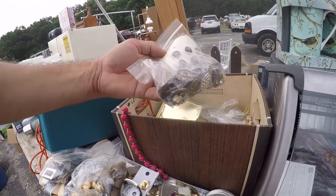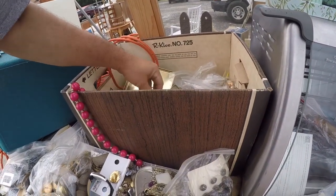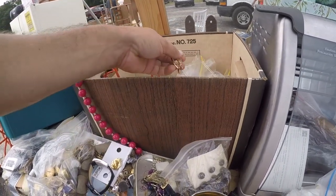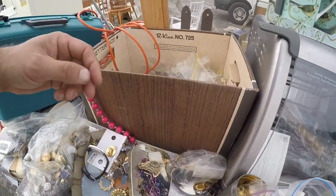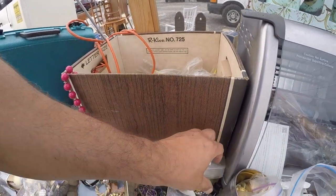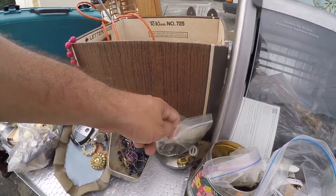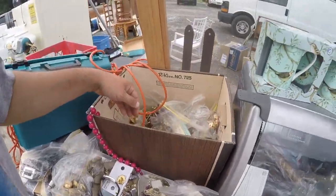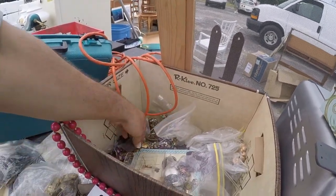So, still at the buttons, but I just found this bag of really nice buttons. There's definitely some nice early pins. One micro mosaic. So, looks like we're gonna buy something here. Just making sure there isn't any other old buttons that have fallen out. That's a good glass. So, let's see what he does. Just look at this. It's a nice craft box. Good watch movement.